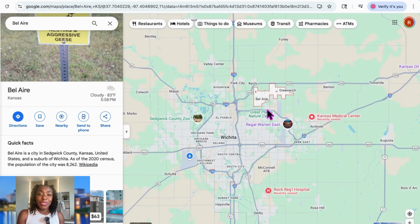Does Bel Aire have a grocery store? No, they do not. Does Bel Aire have a gas station? No, they do not. Does Bel Aire have medical facilities, hospital, ER? No, they do not. What food options are there in Bel Aire? There is a Family Dollar in Bel Aire. That is the only thing that is there.